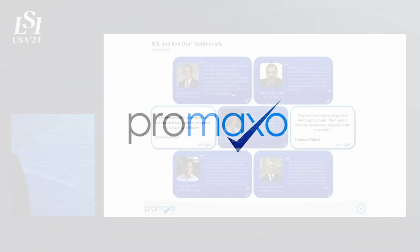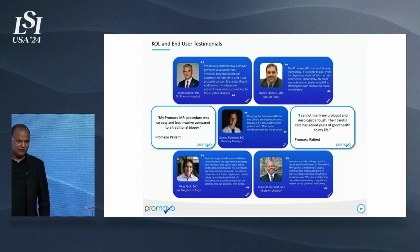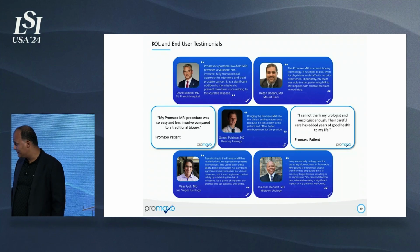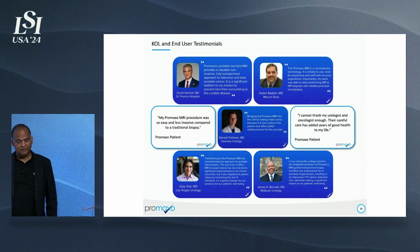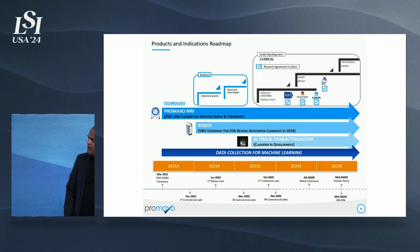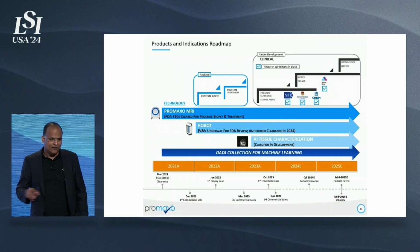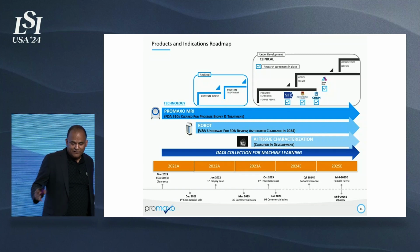Dr. Mayan is not alone, right? So across the board, many other urologists and key opinion leaders have had similar experiences. They come from academic sites and also from research and private clinics. This is a very busy slide, and that's why it's more exciting for us as well, because this is our product roadmap. We want to see it busy.